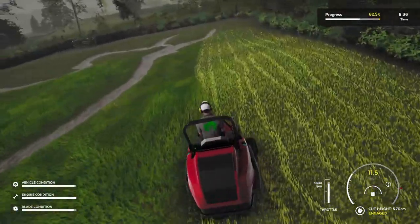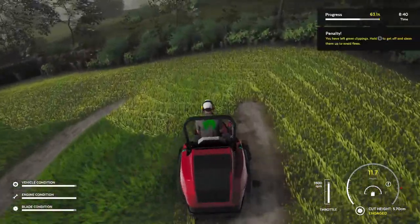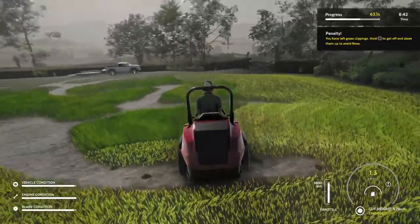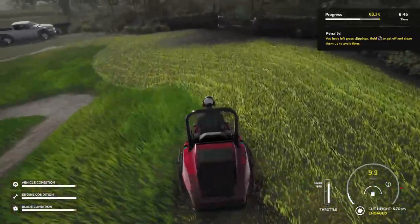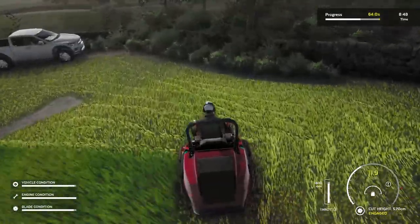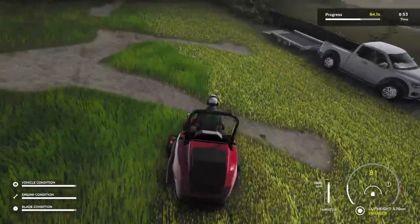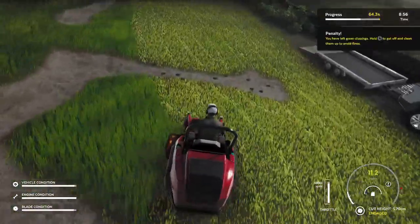Shush, DB. I just spent $26,000 on this badass mower. I'm so happy. This one, usually on a regular mower, takes upwards of 45 minutes. We're going to have this done in like 15 max, I think. We're already at 64%. Ooh, extra kisses. Oh, boy.